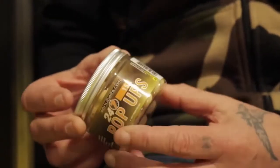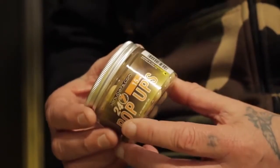Standard pop-ups, if you want a buoyant bait. I will use these even on a zig. Anything that's up in the water from an inch off the bottom to whatever depth the water is, really. So yeah, buoyant. I know that's an obvious statement, but pop-up is totally it. It floats, you don't have to do anything with it.